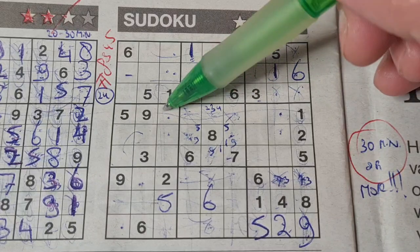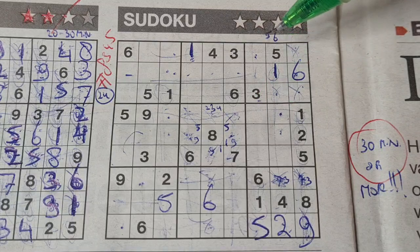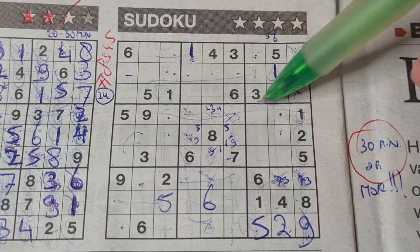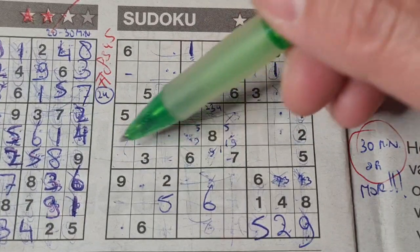That means that the 6, 8, and the 7 are missing here. 2, 3, 4. So we have a 2 in one of these 3 boxes in this row, the middle row. So the row below, the only 2 places left for the 2 should be here or there.